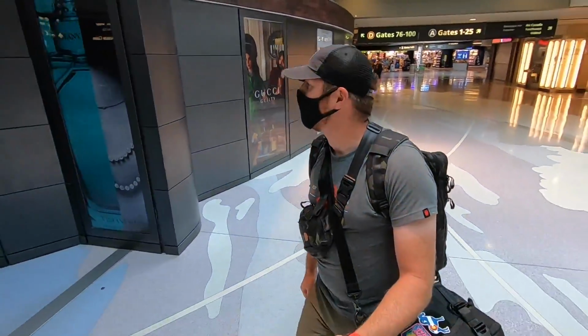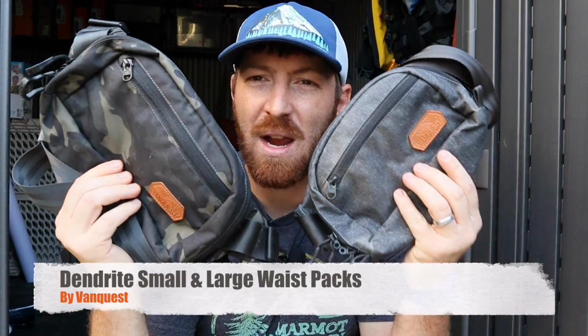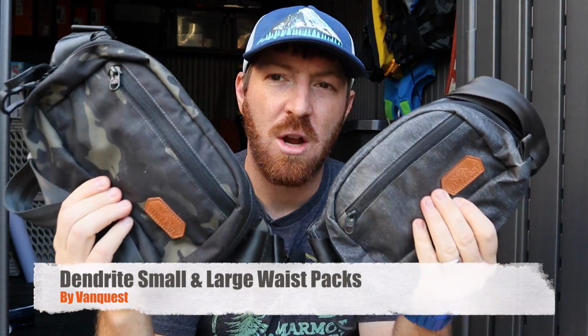The need for a waist pack or a smaller pouch to be able to carry not only some small supplies, maybe a compact med kit, but also your CCW firearm would become such a necessity and a value point for me and my family. And so today we're going to take a look at Vanquest's offering in the fanny pack waist pack world in their Dendrite small and large options.